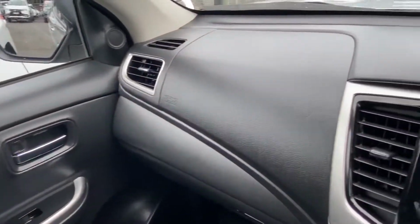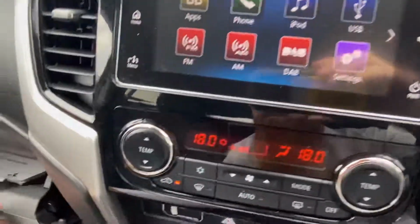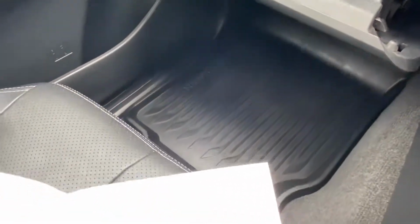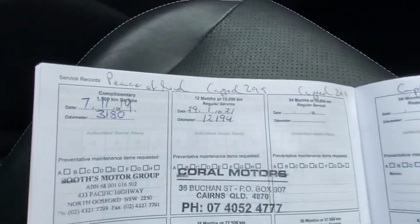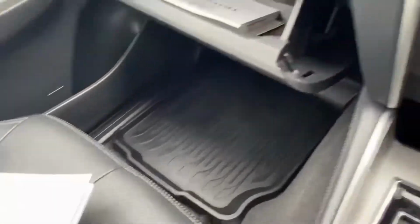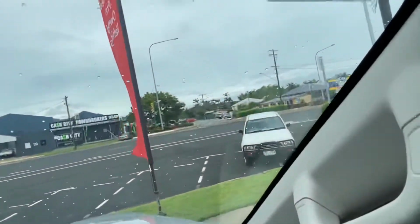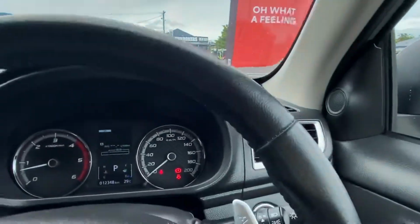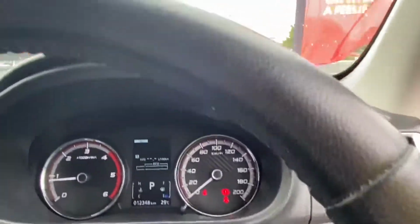And as we make our way across the dash, making sure that there is no fading, cracking, it's not starting to go sticky or anything like that. In here though, full set of books, which is good to see. I'll have a bit of a flick on the service one, making sure it's up to date. So it's had its complimentary check and its service done by us at 12,000 Ks. So next one's not due until 28,000. Last but not least though, what we'll do is have a look underneath the bonnet while she's still running for you.